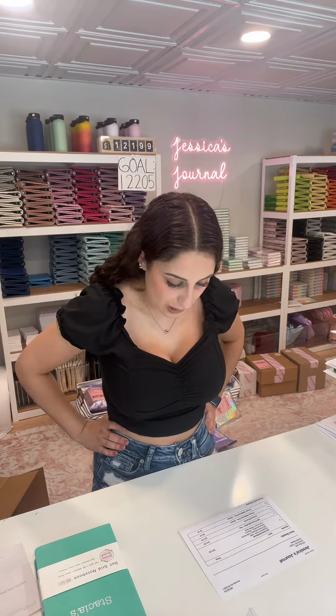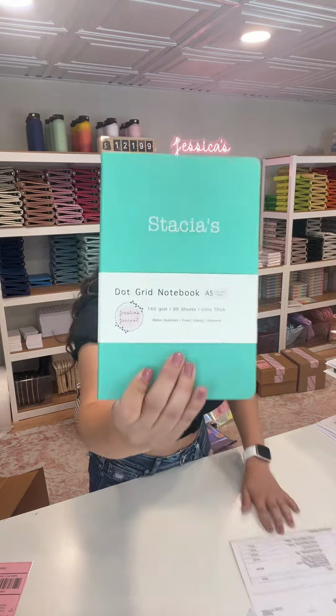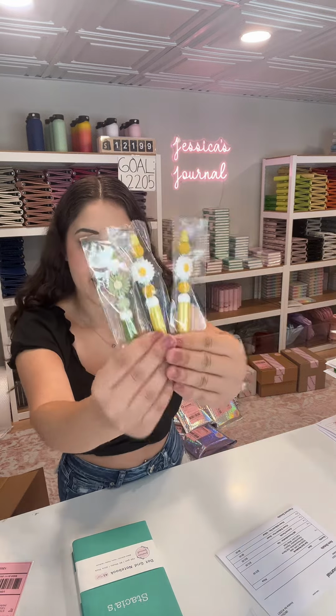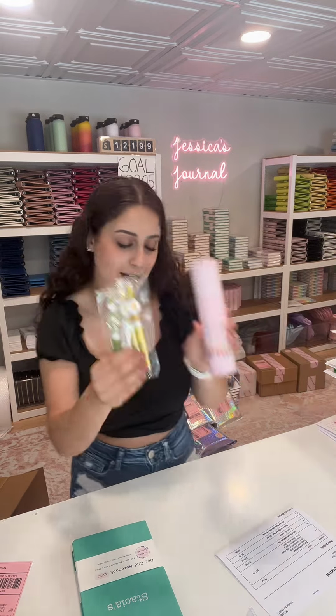So this is order number 12,021 for, I feel like the name is Stasia. I can't remember how to. I'm watching Married at First Sight, and the lady's name is Stasia, and it's spelled this way. All right, well, we got Stasia's in white opal on a jade docker notebook. And then we have two yellow flower ballpoint pens and a green flower ballpoint pen. And we also have a set of our pink colored pencils.